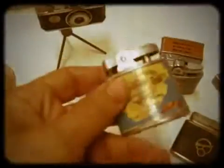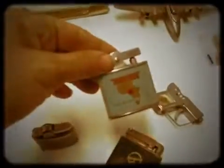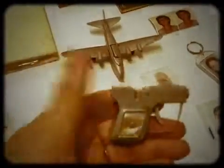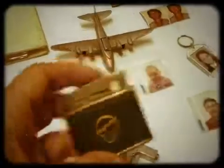And here are a few more lighters. This is actually the Union of South Africa, which doesn't exist anymore, so that's quite cool. There's Nigeria independence. This one's a little gun, which you would shoot and then pop up. Sweet little thing. Blaupunkt, German company.